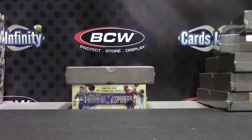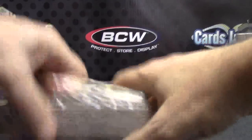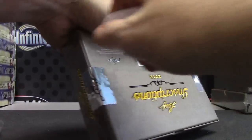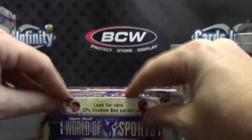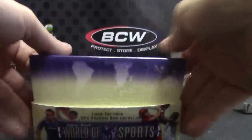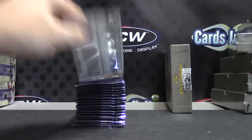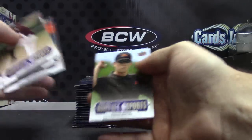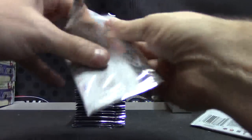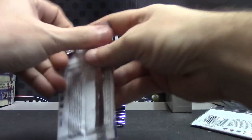Alrighty. Here we go, Matt. Inscriptions and World of Sport. World of Sports, cool. I don't think there's any short prints or serial numbered cards. It's basically all base and hits.